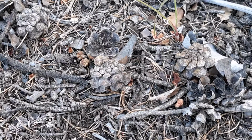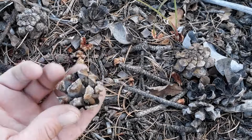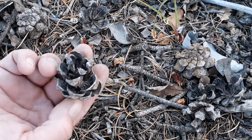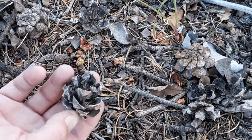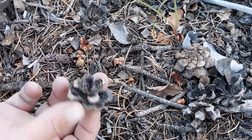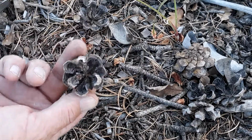All right, let's root around in the ground here a little bit and see if I can't find a sample. Let's see, there's a cone. That one you'll notice has been broken apart and picked through. A squirrel, rodent of some sort has already come and taken their bounty. You're not going to get anything out of that. Let's see. There's another one you can see. It's been picked apart. You're not going to get anything out of that cone.